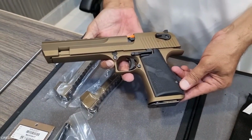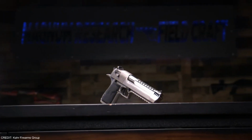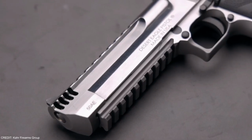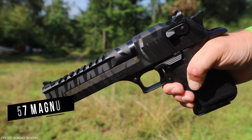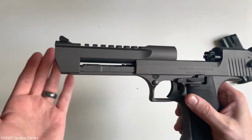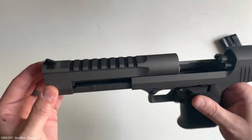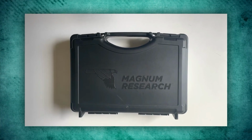The Magnum Research Desert Eagle. The Magnum Research Desert Eagle is a great gun in and of itself. It's big, heavy, and shoots really big bullets in caliber .50 AE. It is also available in .44 Magnum and even .357 Magnum. Apart from its good qualities, the main problem that makes it not great as a carry gun is its size. It's very big and heavy. If you want to hide it, you better carry a backpack.